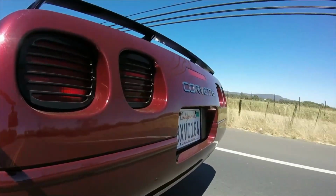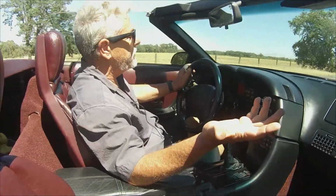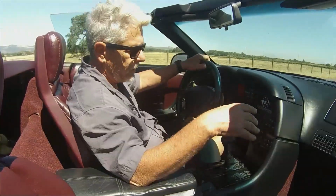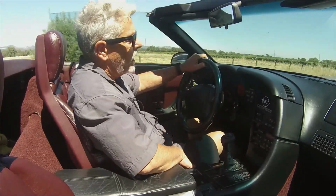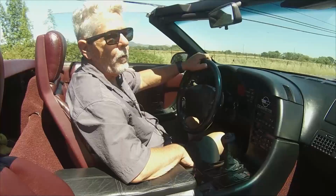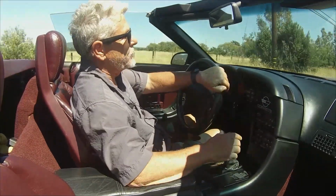So I'm cruising along. The car is driving totally straight. It's got great suspension, the brakes feel good. Everything in the car is in great working order. The only thing I am not sure is working are the lumbar pumps. I know it is on this side. I'm questioning whether it does on the driver's side, but hey, 30-year-old car and everything else is working great.